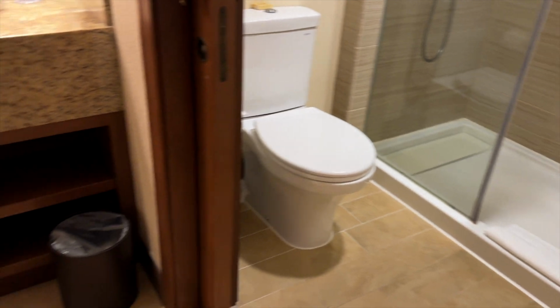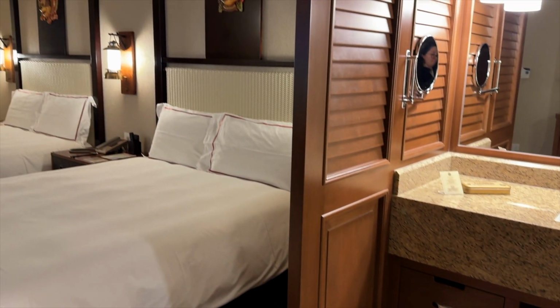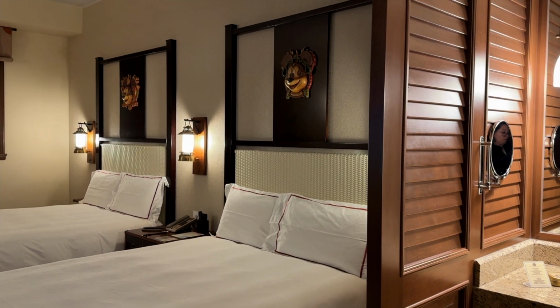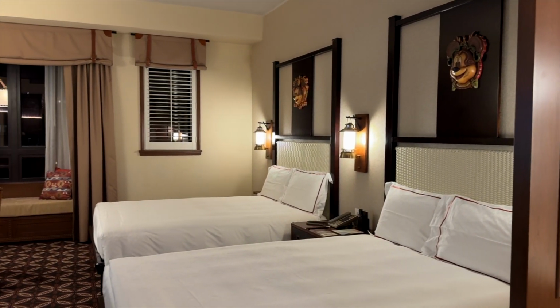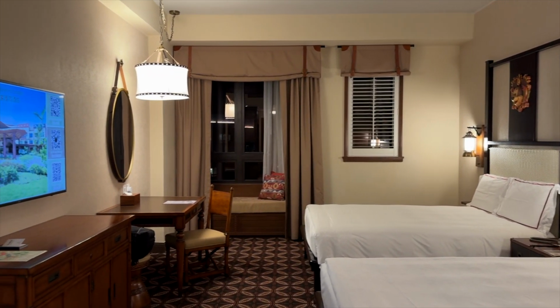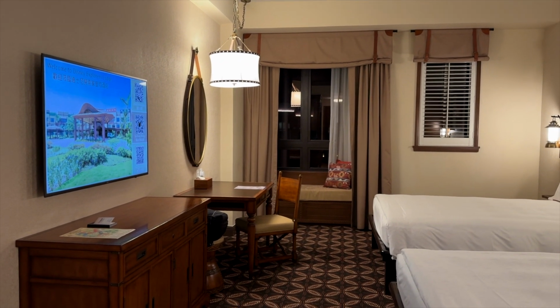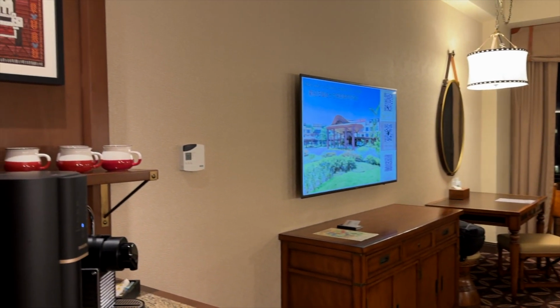And then coming back out into the main bedroom space area, you have the 2 queen size beds. There are some really fun Disney details in here, which I'll show you closer here in just a second as well. But then across from the beds, you have a table with a seat and also the TV. Below the TV, you do have some storage.